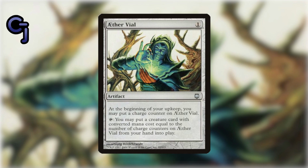This card is the first uncommon on the list, and the last card I'm gonna be talking about in this video. This card is an uncommon from Darksteel. Like I said, same release, 2004, and the card was around $20 just last year. And this is Aether Vial. It's an artifact, an uncommon from Darksteel, that on your upkeep you put a charge counter on Aether Vial, and you tap. You may put a creature card with mana cost equal to the number of charge counters on Aether Vial from your hand into play.